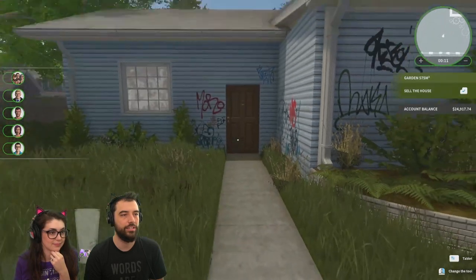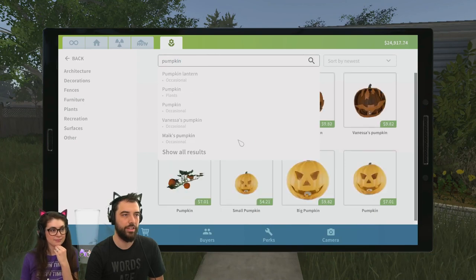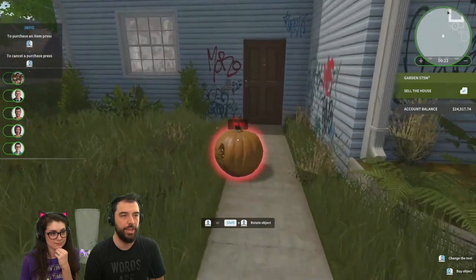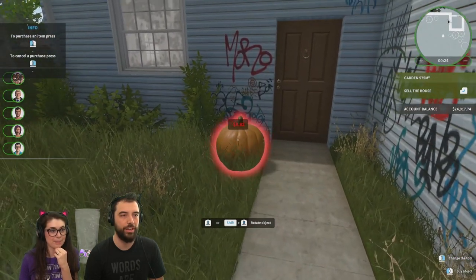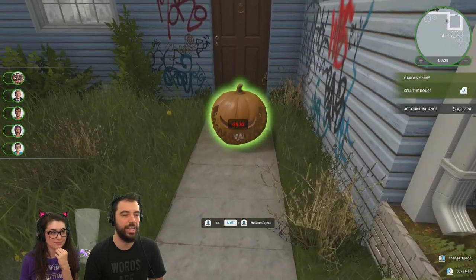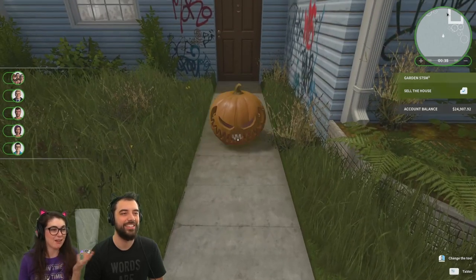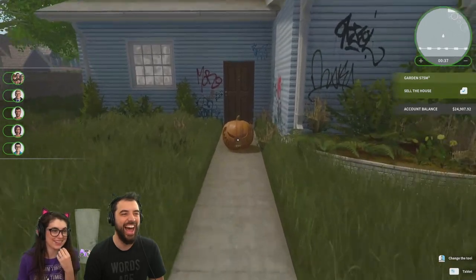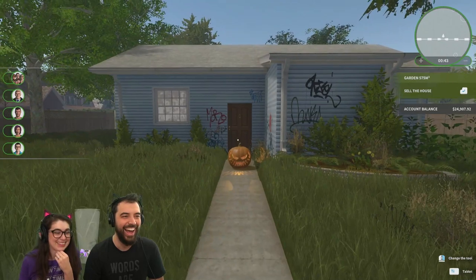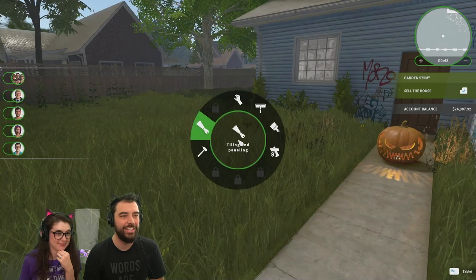Okay. Let's start right off the bat with a nice pumpkin. Look at that. Good bang for your buck. Big pumpkin. Why can't I place it here? What? Is it just going to be right in the way? Is it not an outdoor item? Maybe the grass has to be mowed. Can I turn it on? I wonder if you have to mow the grass to place anything.